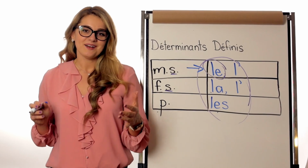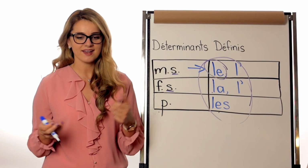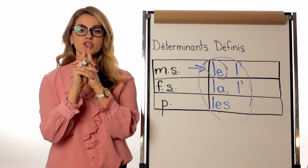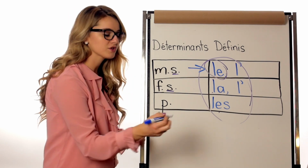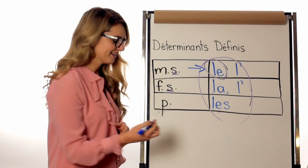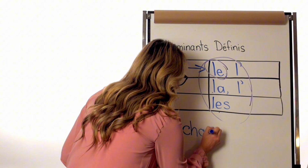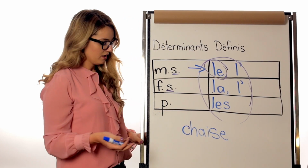I'm going to test you now. I'm going to give you a word that we had already seen in the previous lecture, and I will have you add the déterminant in front of the word. So the word I give you is chaise. Chaise means chair, in case you have forgotten. So I want to say the chair, okay?